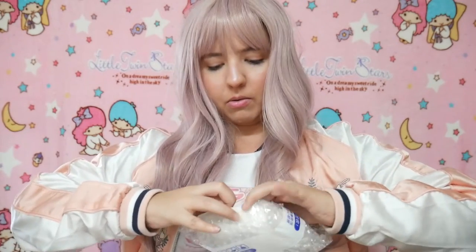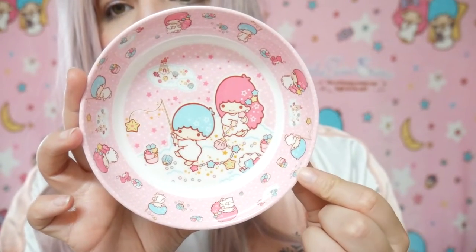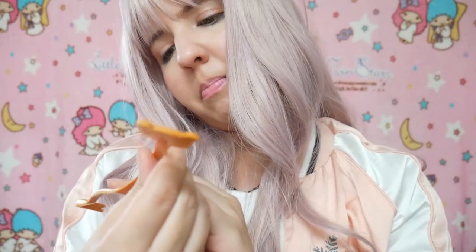The next one is a plate from the Little Twin Stars again. So sorry. I really love that they try to wrap this. They really wanted to secure this, so I really like that. It's a lot smaller than I thought, but the design is super lovely. So, so adorable. I don't know what I'm gonna put here, maybe cookies and stuff. I don't think it's even gonna work with cornflakes and some milk, because it's just so tiny, but they're so cute. Then another item is a Rilakkuma kind of cable wrap thing. It says Bear Winder. So there you go.